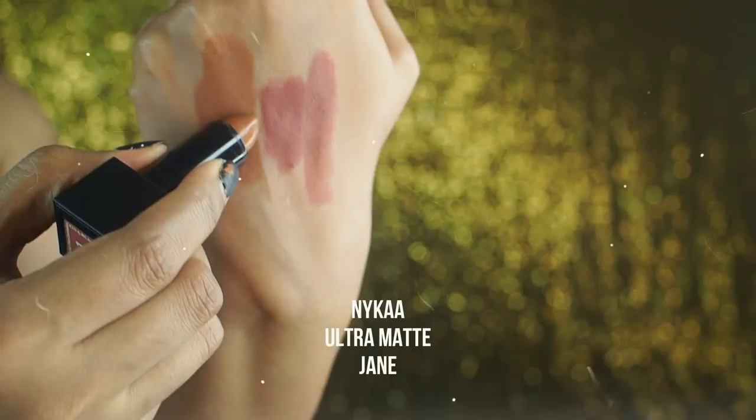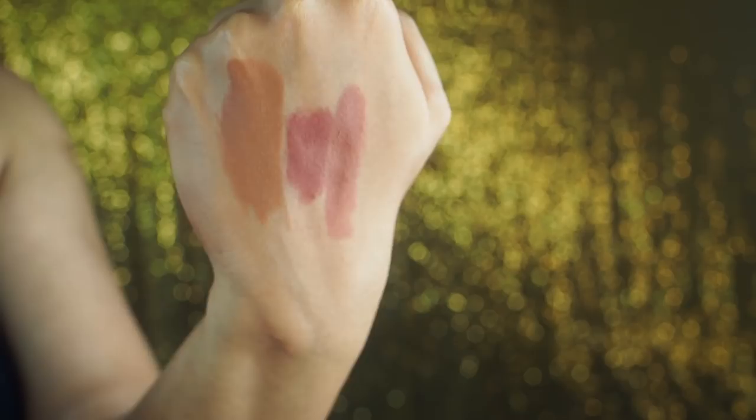Again, there's another nude that made it to the list, and that is Levin Jane. This is from Nykaa. This is that beautiful brown caramel tone toffee brown lipstick. This is my all-time favorite from the Ultra Matte collection because this is that perfect nude for my skin tone. This baby is matte matte. Levin Jane is a definite must-have in my opinion.